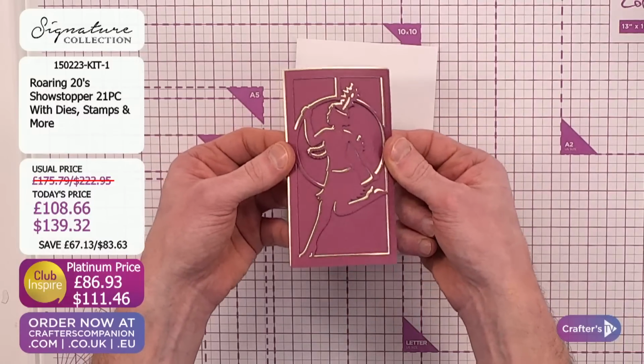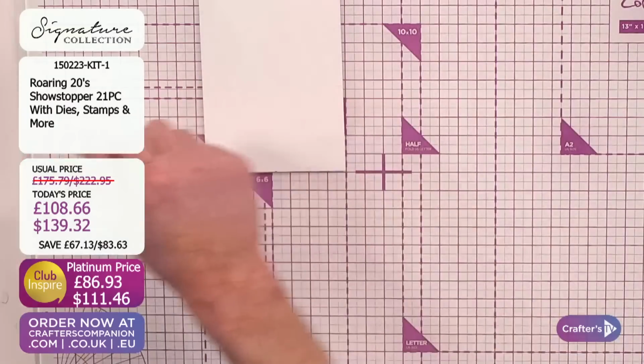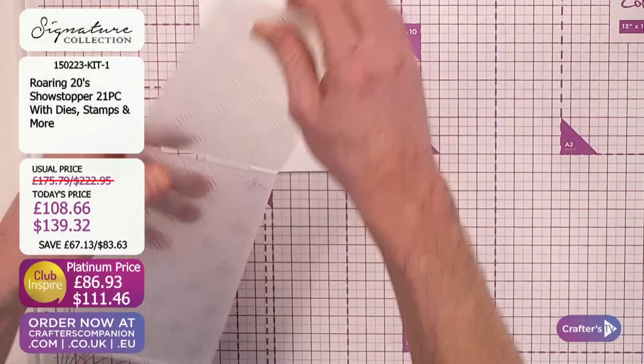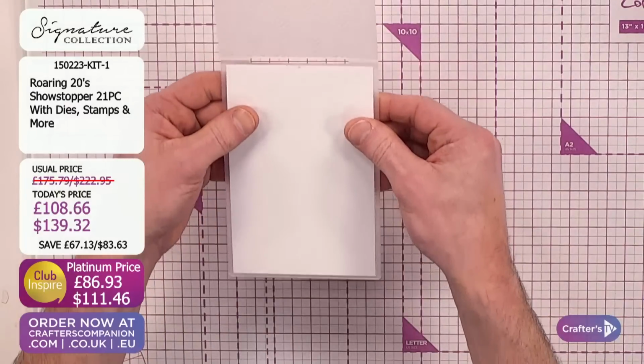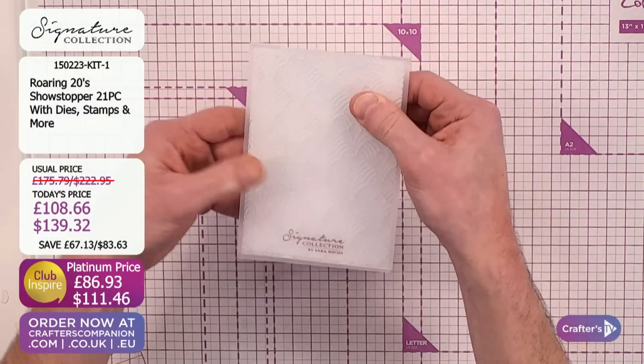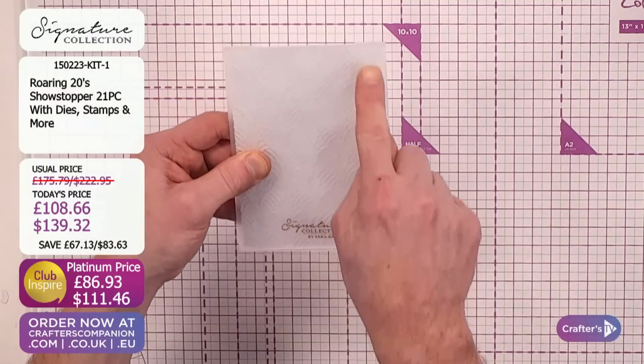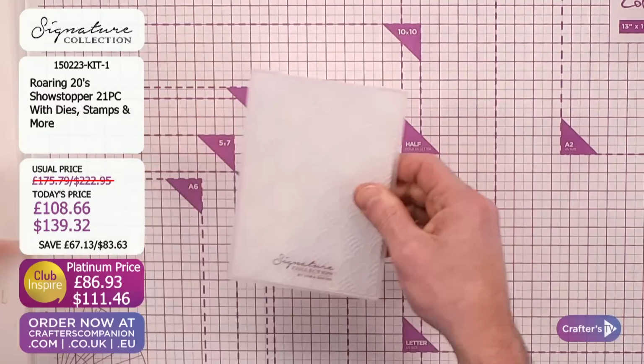In that back, it's got that highlight all the way round. Yeah. So we will stick that on in a moment. But let's go in with our floral deco, and it's a 3D embossing folder, 4x6. So I've trimmed it to just a little bit smaller than the 4x6. So it's actually the same size as the actual design that's in the middle.